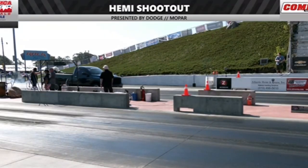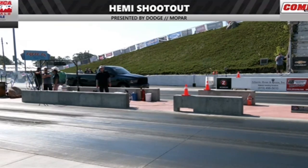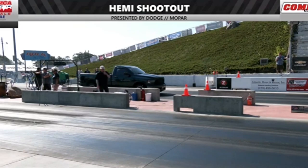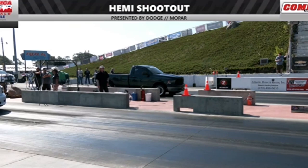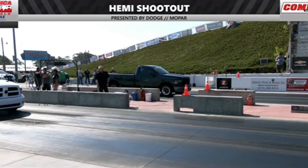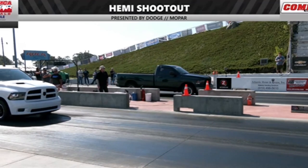A pair of tire-smoking pickup trucks coming up next. David Christie and Dylan Derby. Christie out of Louisburg, Kentucky. 2011 model pickup truck, and Derby out of the popular Winder, Georgia location. Also, 2011 Ram pickup truck.